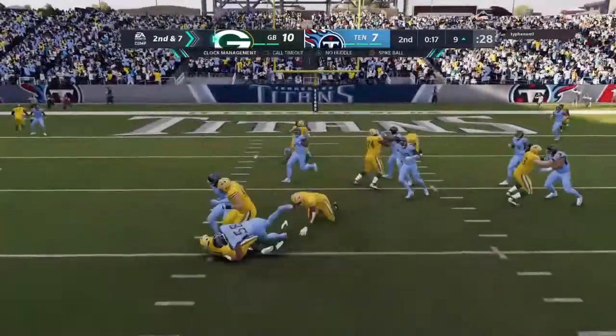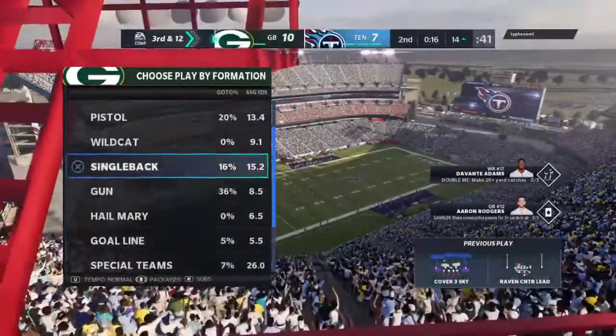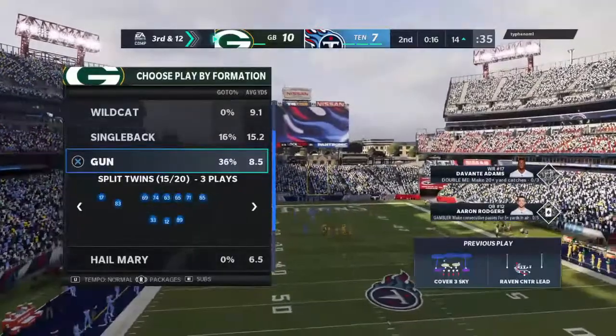On the counter, here's Jones. And that play going absolutely nowhere as he's belted before he could get out of the backfield. That'll go as a loss of 5. And they'll be facing a 3rd and 12.